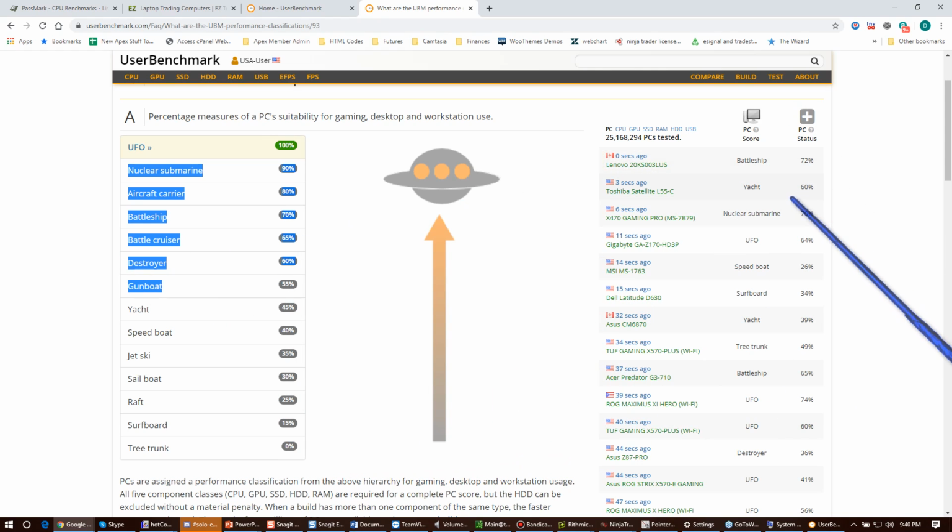Yeah, I see some of y'all coming through right here. Battleships, yachts, submarines, UFOs, speedboats, tree trunks. There you go. Damien got a gunboat for $445. There you go. So at least you're at the gunboat level. Like, that's what you want to be.